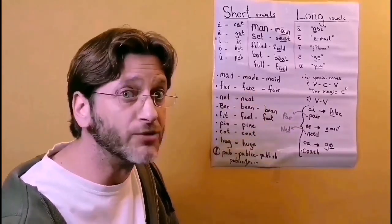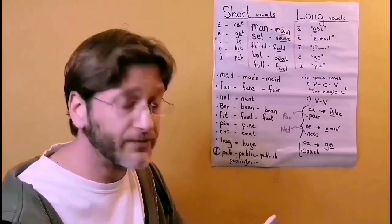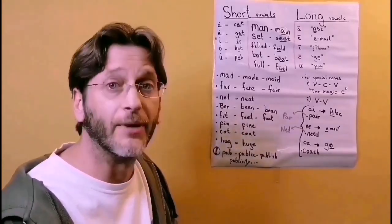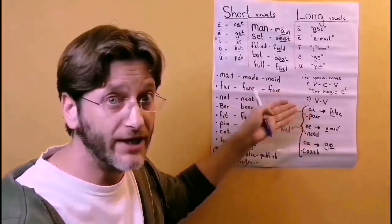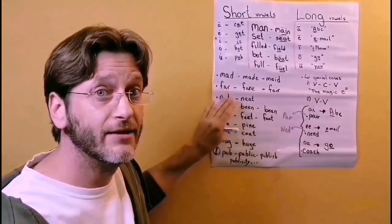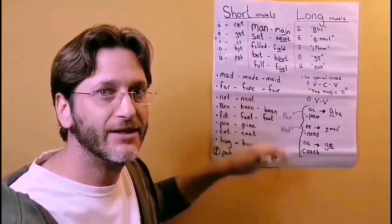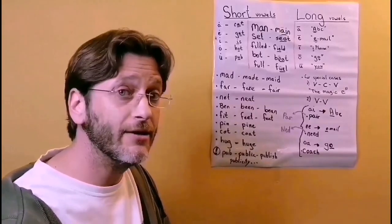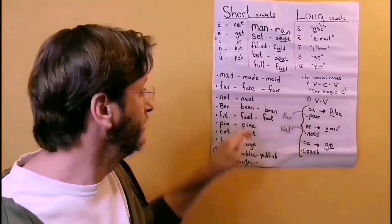The cost of getting to a place. Airfare, the ticket. Bus fare, the ticket to get on the bus. And fair, like a fair. We also have net, red, net, and neat. Neat can be organized and clean, or it can be, oh, interesting. Isn't this neat? All right.